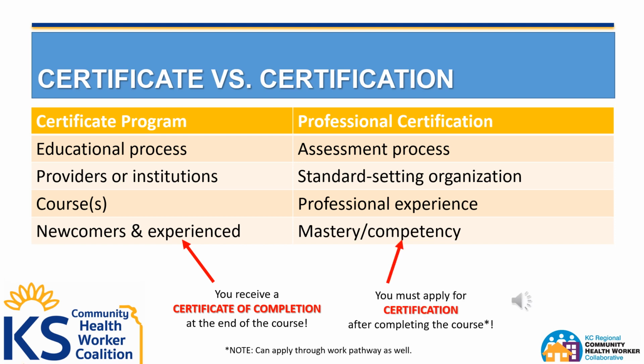The difference is that a professional certification shows that an individual meets a standard level of professional experience, has a mastery of a set of skills, and shows competencies to complete certain job duties. Sometimes there's an assessment or exam that the professionals have to complete in order to become certified. There is no exam required for community health workers in Kansas. The organization that manages the CHW certification process is the Kansas Community Health Worker Coalition.